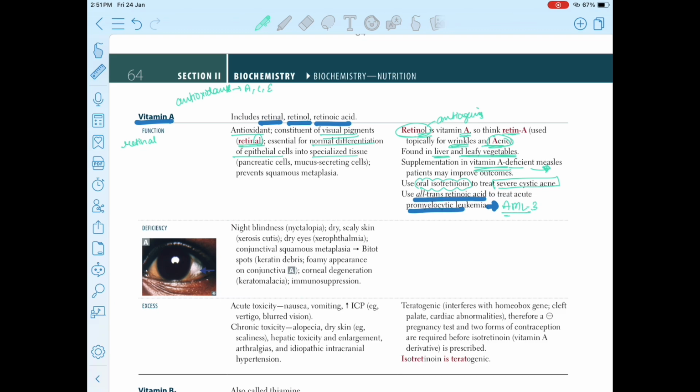So these are the forms of vitamin A available, and what are their uses? So we know that retinal is associated with vision. Retinol is basically anti-aging, or you could also say it is somehow related to reproductive health. We won't go into the details right now. And the retinoic acid, we have learned here that it is used in treatment of AML3. Yeah, so deficiencies are very basic.